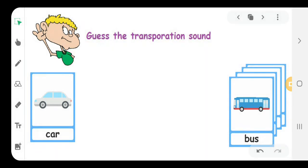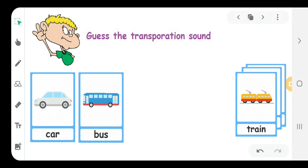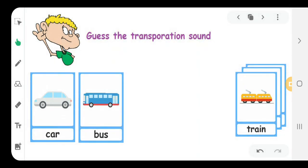Now, this sound refers to what word? What transport? This transport is train. Train. This transport is train. Train.